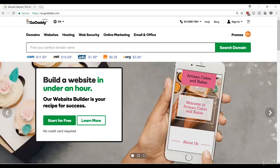Now, GoDaddy is basically a search engine for domain names. Now, GoDaddy is one of the biggest suppliers in domain names, so therefore they can offer some really good prices, some really cheap prices. So basically what you're going to do is use this search bar here like you'd use a Google search to search for your new domain name that you're going to go with.